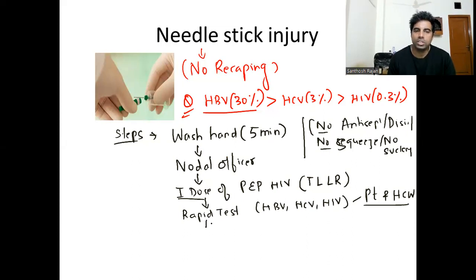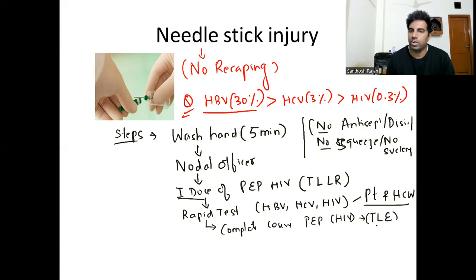And after the rapid test, you have to complete the course of post-exposure prophylaxis of HIV. Again, the regimen could be TLLR or TLE. In some places they use the TLE regimen with efavirenz: tenofovir, lamivudine, efavirenz combination. Pharmacology will tell you more about this, but I'm telling you in advance.